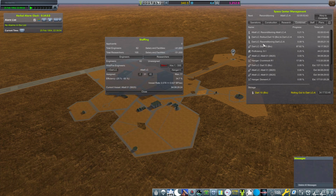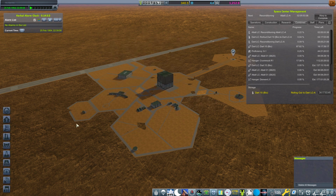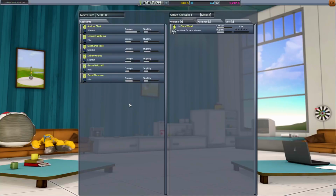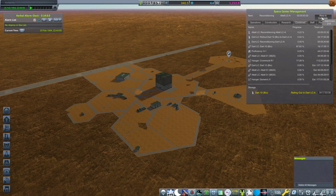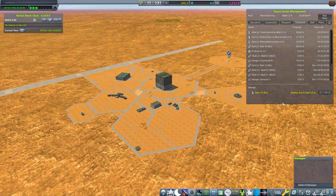And our Crummock's down to 112, but we've got to put 45 days of training in. We've got to do mission training, and then I've also got to think about hiring another astronaut. Is there anybody else that I like the look of? No, I do not. So we're just going to wait for a bit. Right, so we're going to run through this recondition pad rollout, and then we shall probably attempt to do a return of craft from suborbit.